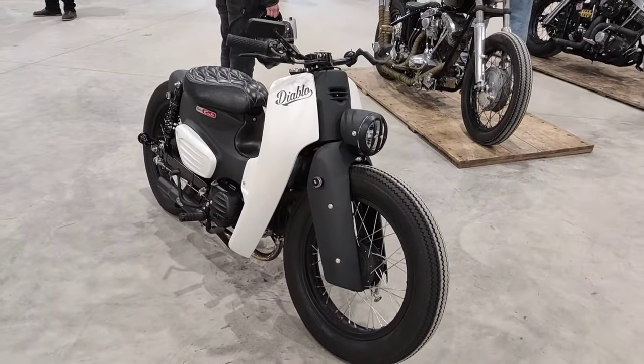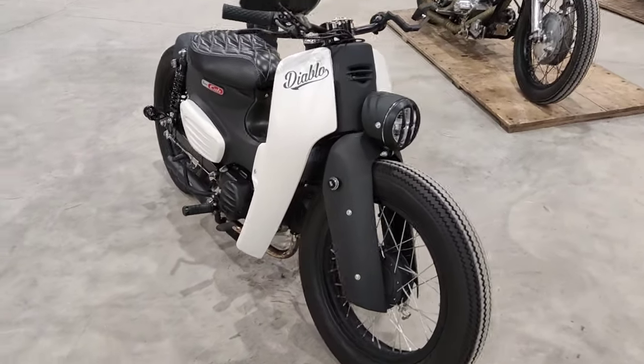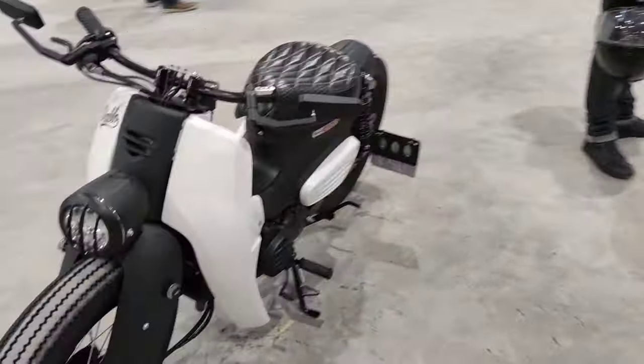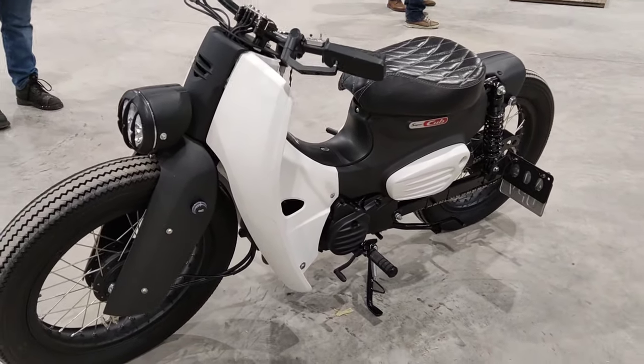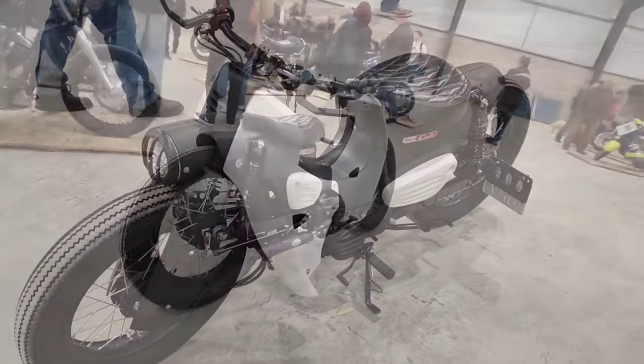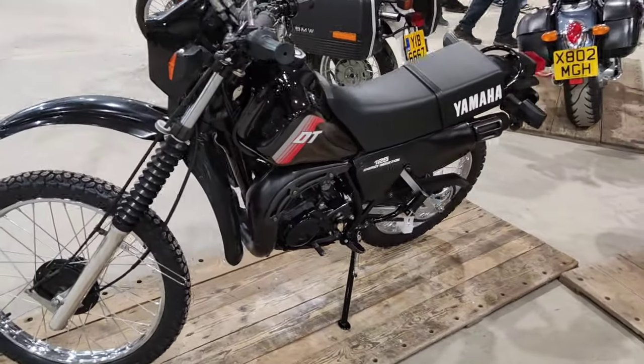This is cool. This is the Honda Super Cub. This is one of the later models. This one's been customised quite a bit. It's made cafe racer style. Really like that. It's really cool. It's a very popular bike at the time, the Yamaha DT125.